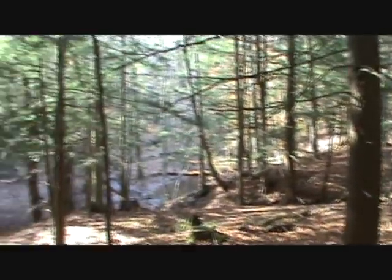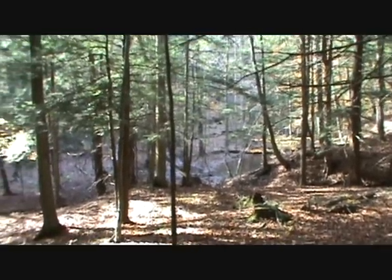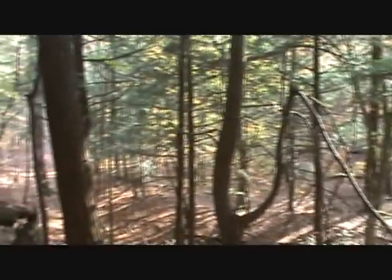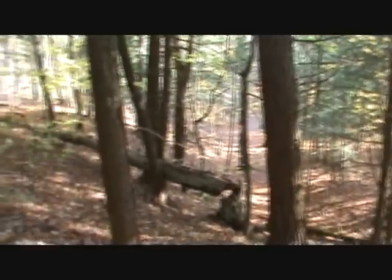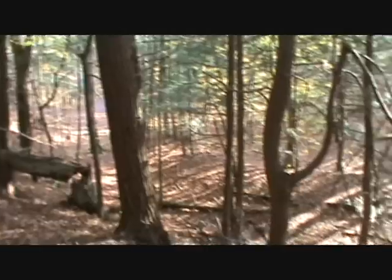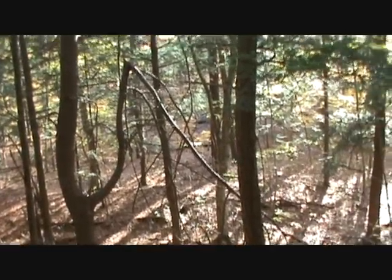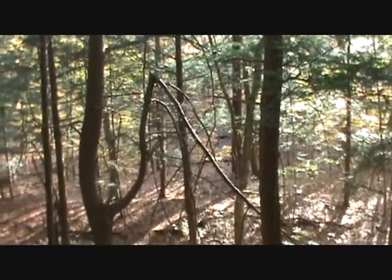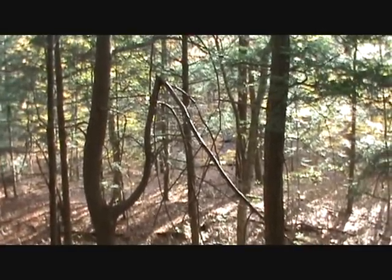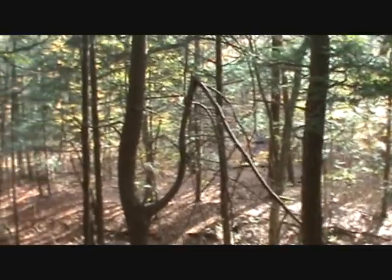Over here is that place where I said it's usually not very much water in it. I was just going to pan over here and show you all of that. There's a steep bank right here, and that whole area is like a tabletop. It's just flat with the stream running through it. Some of the locals refer to it as a gut through here.